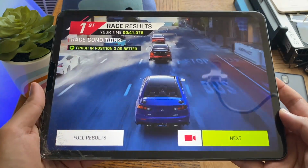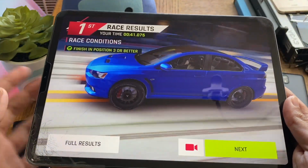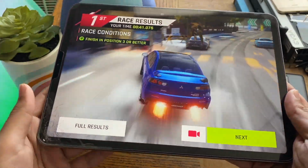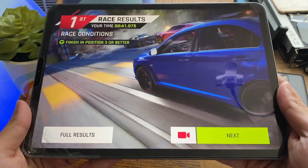So there you go. There was a bit of stutter, like I mentioned, but that's usually at the beginning of some races, but it kind of smoothens out over time. And as you saw at the beginning, the entire game also loaded pretty fast. So gaming on this thing should be a breeze.